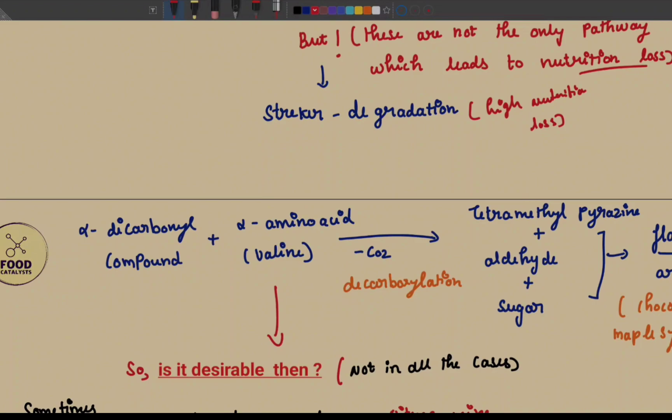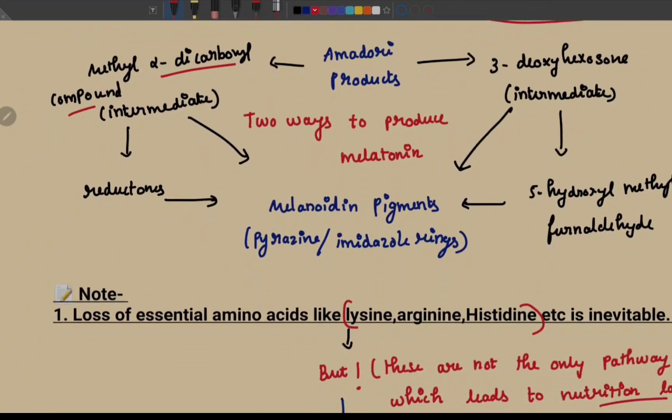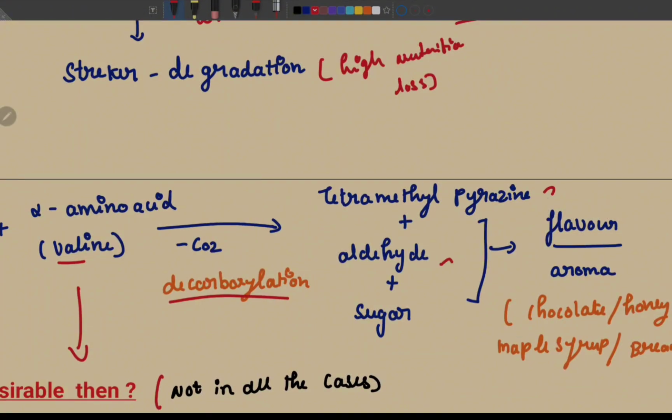The Strecker dehydration will follow this pathway. Take this alpha dicarbonyl compound, and it will react with other amino acids like valine, for example. The alpha dicarbonyl compound reacting with alpha amino acid will undergo decarboxylation, removing CO2, and it will produce tetramethylpyrazine and then aldehyde and sugars, which are responsible for flavor and aroma, which we know. But this is the one which leads to a lot of nutrition loss. A lot of amino acids are used in this process.